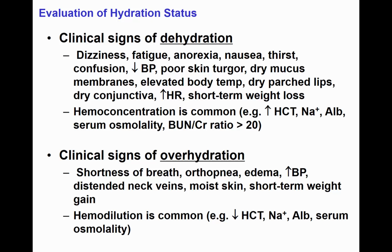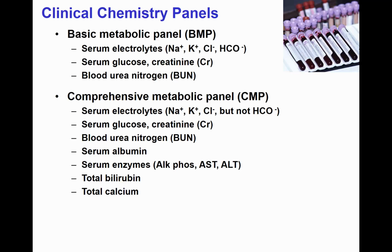Anything else? Distended neck veins, short-term weight gain, of course. And those labs, right? I think that was self-explanatory. Terminology, just that sort of common. Basic metabolic panel is a panel. Many hospitals use this terminology. It's basically when you want to check electrolytes, glucose, BUN, and creatinine. When we talk about starting nutrition support, we're going to be thinking about checking electrolytes before and during the progression of nutrition support. A BMP would be the thing that we would probably order to just check that. These are standard priced things.